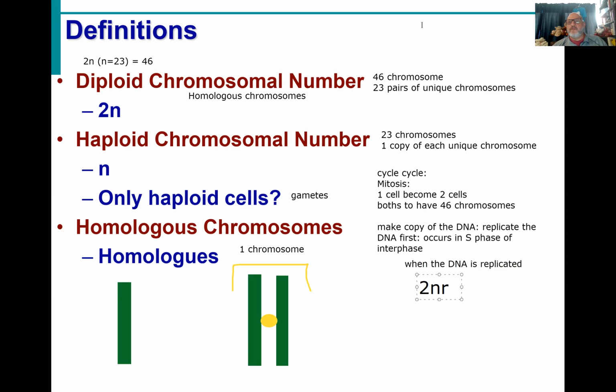Now, we need some more vocabulary. When we have these two identical copies stuck together, what is the term we give for each of the individual copies? Sister chromatids. Sister chromatids, excellent. And what is the name of the special protein that holds them together? Centromere. Excellent, excellent.